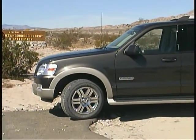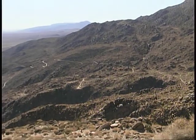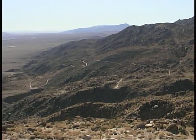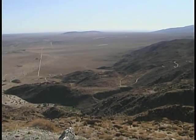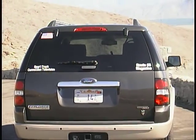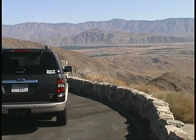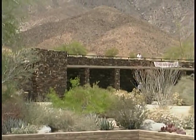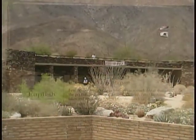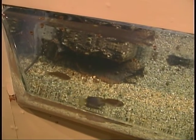The park covers more than 600,000 acres of desert and mountain terrain, and offers plenty of opportunities to explore remote areas in your vehicle or on foot. The varied elevations of the park mean that there's quite a difference in the vegetation and animal life within the park, and the Visitors Center near Borrego Springs is a great place to learn about all the things the park has to offer, like fish that thrive in the desert.